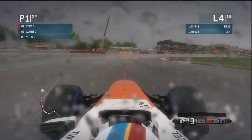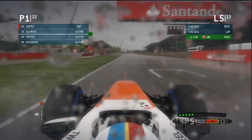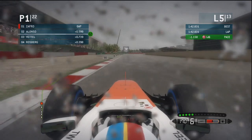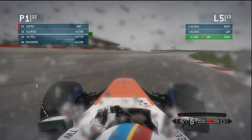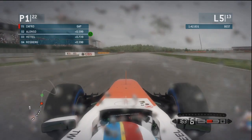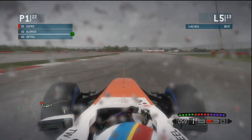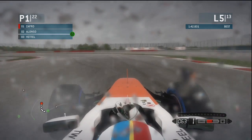I think they said 10 minutes something about rain. So by the sounds of it, rain will be stopping shortly, or in 10 minutes' time. Bit wrong over there. Got it a little bit too wrong. Hit it sideways.